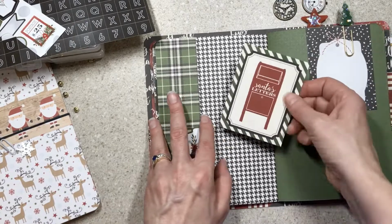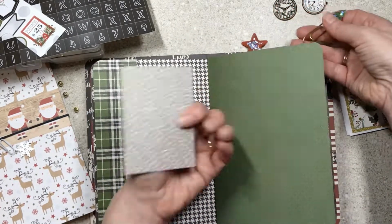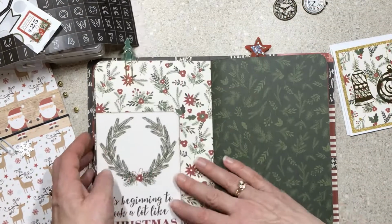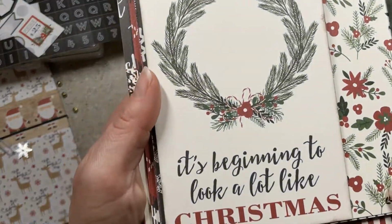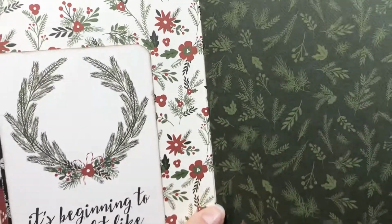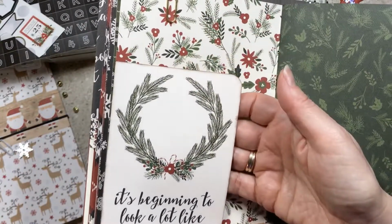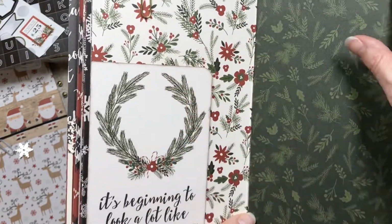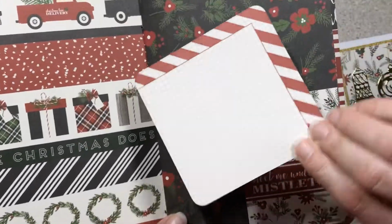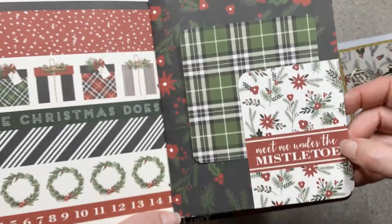And this one, I like the ones that are light on the back, so you could write something if you wanted. And then this clip holds this just kind of here for whatever. It's beginning to look a lot like Christmas, and I've inked the edges and rounded the corner. And in this one, because I used up so much paper, there aren't bits of paper and journaling cards in all the pockets. I mean, there's just not a lot left. This one is pretty cute, so I have this one as a tuck spot just to add some interest. Meet me under the mistletoe.